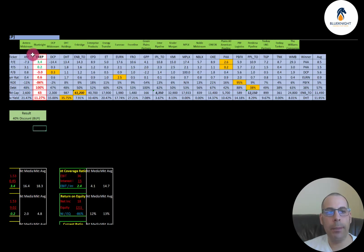They're doing a lot better in PE ratio of 3.4. The average is 8.5. Price to sales are also doing a lot better, so that's good to see. Sales and earnings are very important when looking at a company, but they are doing bad in price to book because they have negative equity. Current ratio, they're doing bad, but most companies in this industry are struggling. With coronavirus, that's expected. Next year, these ratios should improve.